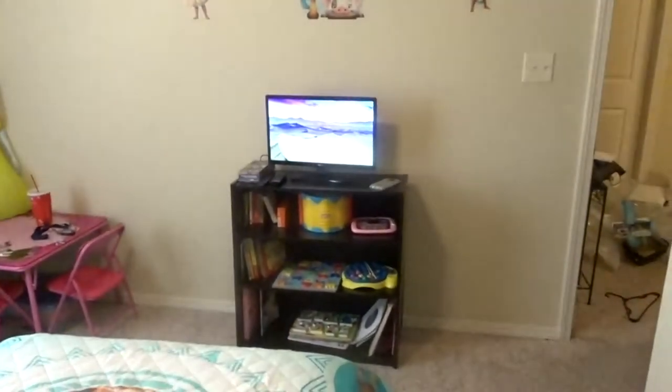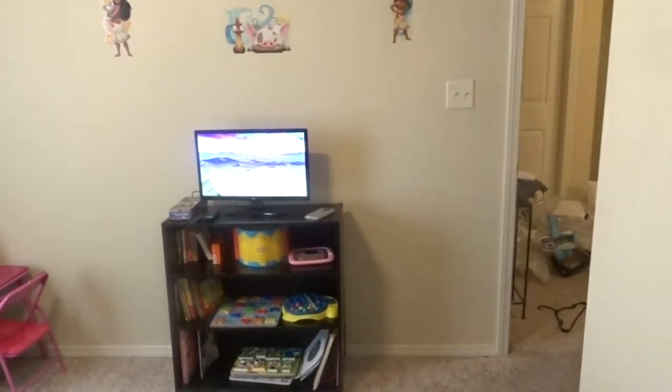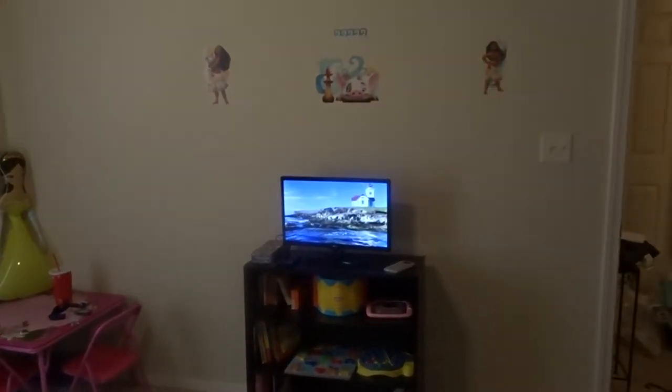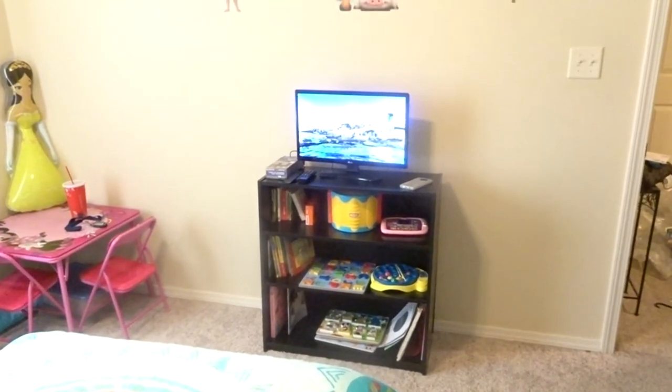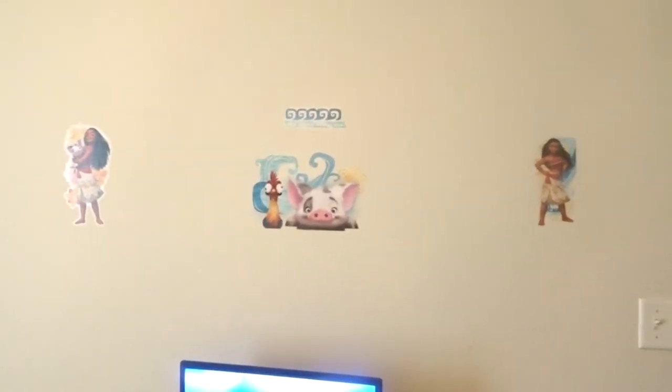Okay, and then she has her, y'all excuse that, that's the trash from everything that came in here. So here's her bookshelf and her TV, okay? So that is it. And then I got some little decals with Moana on there.